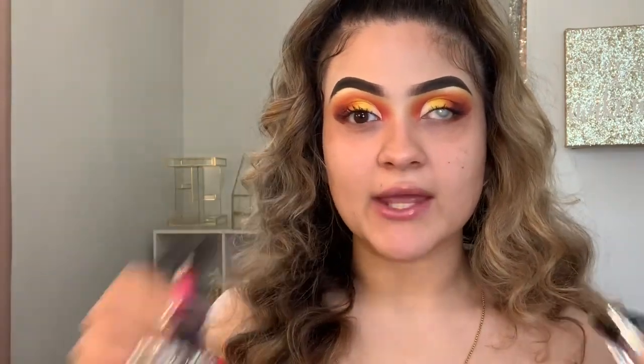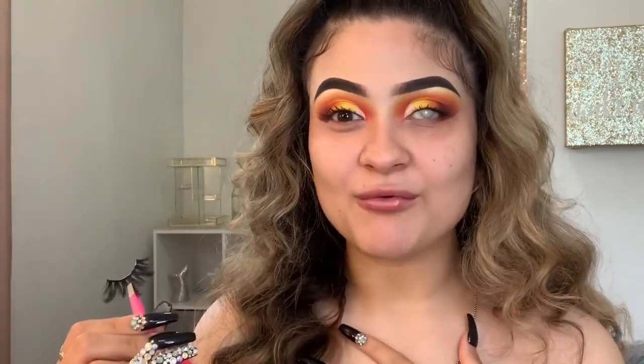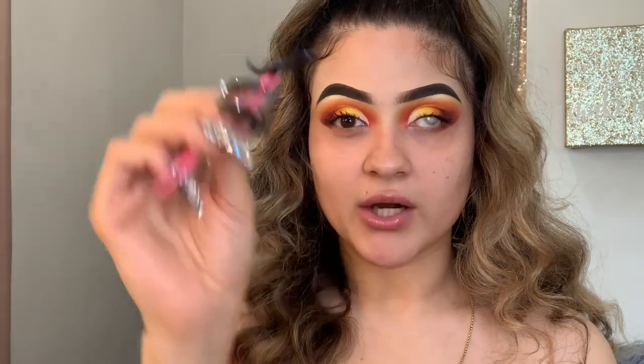So if you just wait, be patient. I promise the glue is not gonna dry. That's what would make me nervous. I'm like, no, it's gonna dry. I just want to go apply them, and it's like, no, homegirl, chill out. The glue starts looking a little clear before applying it.